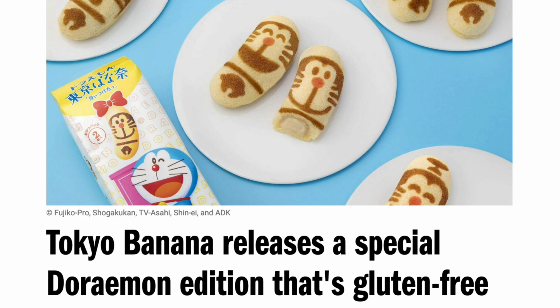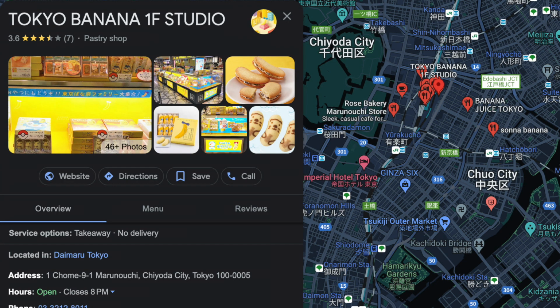Finally, you gotta try the Doraemon bananas. Next to Tokyo Station, there is a mall called Daimaru that has a Tokyo Banana shop in it that sells Doraemon bananas, and they're gluten-free. Only the Doraemon ones are gluten-free, do not try any other ones.